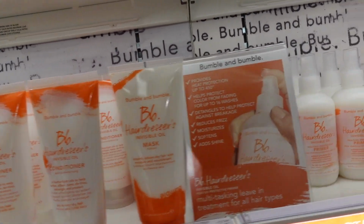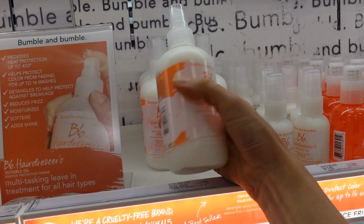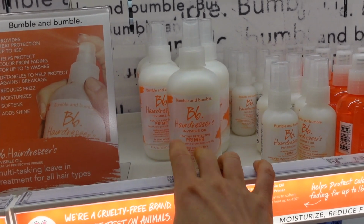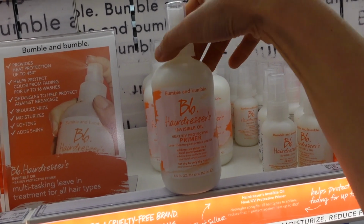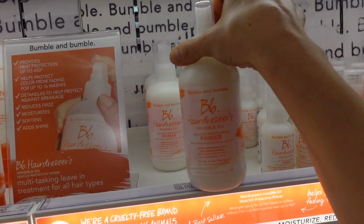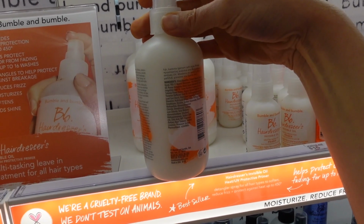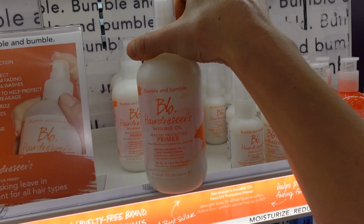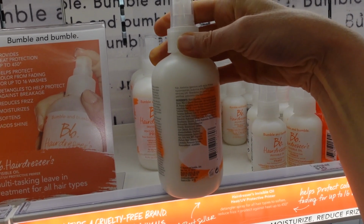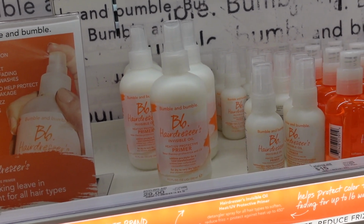Speaking of hair care products, I 10 out of 10 recommend this Heat and UV Protective Primer. This is really good. The Hairdresser's Invisible Oil. This is really good if you have color treated hair to reduce weathering if you're going to be outside doing stuff. Because UV rays actually can damage your hair strands, and if you have color treated hair, that will affect the lifespan of your hair color. But if you have naturally blonde hair, UV rays can discolor the hair for sure. It's a lot more vulnerable than brown or black hair.